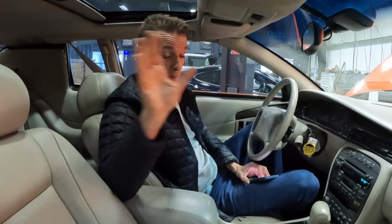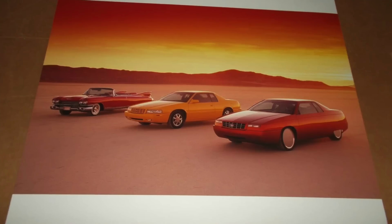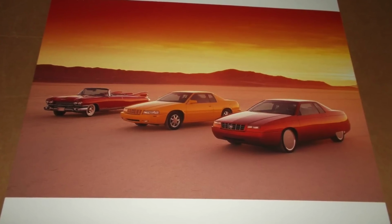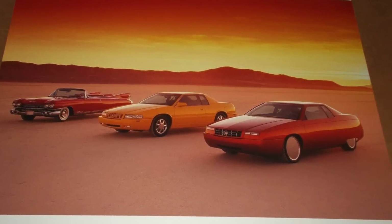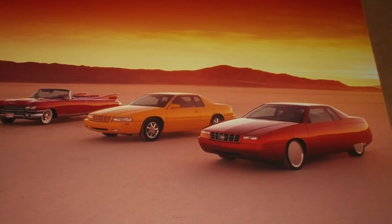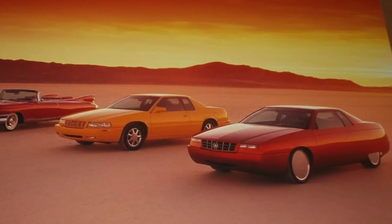And you viewers who are much better at working Google and the internet than me found so much information, including this awesome poster that's being sold on eBay, one of the promotional photos with a 59 Cadillac, a modern EldoRODo of the same year, and then this EldoRODo in some sort of dry lake bed in such a stunning, gorgeous image. I had to buy it.